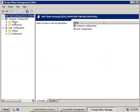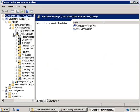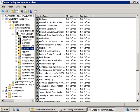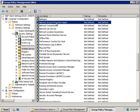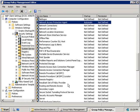So under the computer configuration heading, we'll expand policies, then we'll expand Windows settings, and then security settings, and then we'll choose system services. And in the right hand side, we'll scroll down, and we'll need to locate the Network Access Protection Agent, and we'll right click on it, and we'll choose properties, and then we'll choose to define this policy setting, and we'll set it to automatic, and then click on OK.